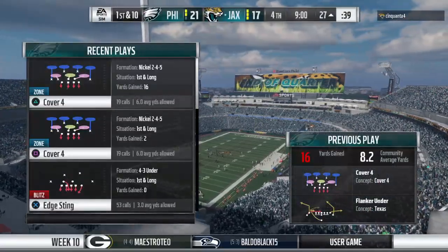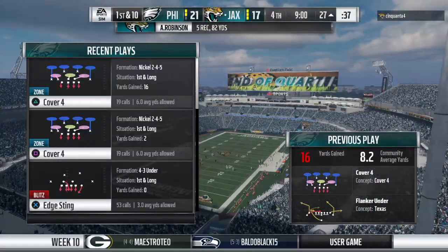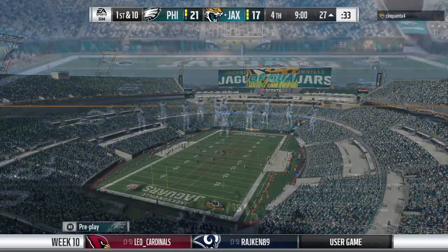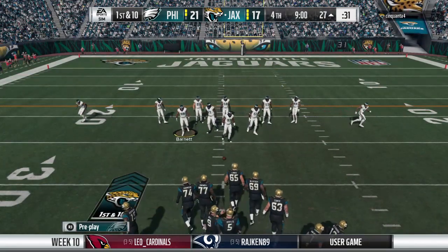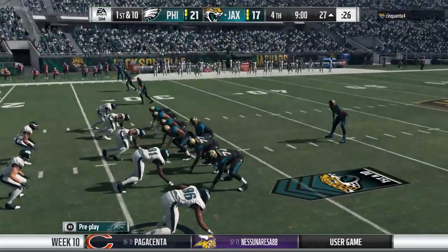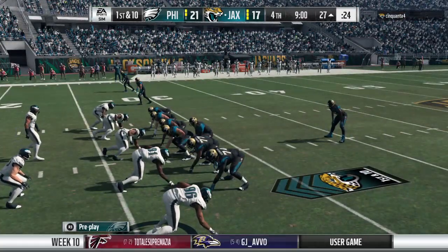Back now in Jacksonville. It's Jaguar football, but a little work to do for them. They trail here as we start the 4th. Fresh set of downs here. There we go. Green 90.